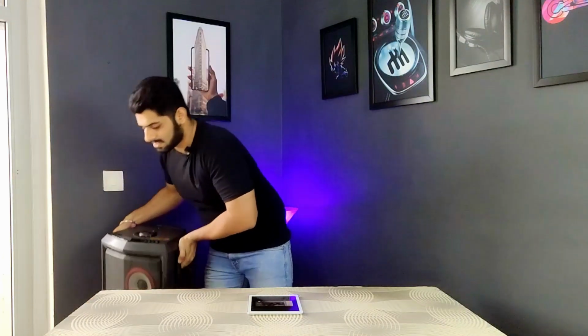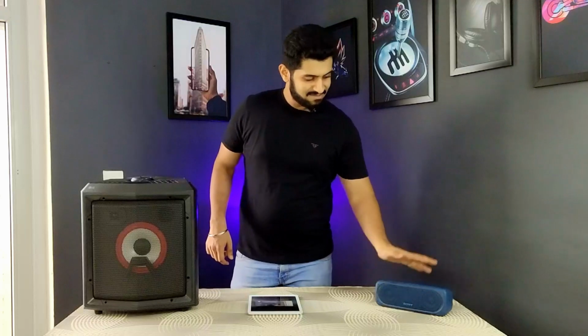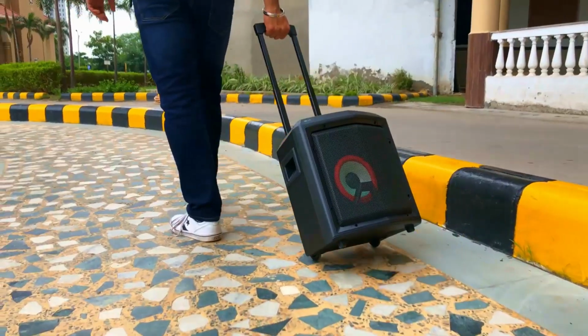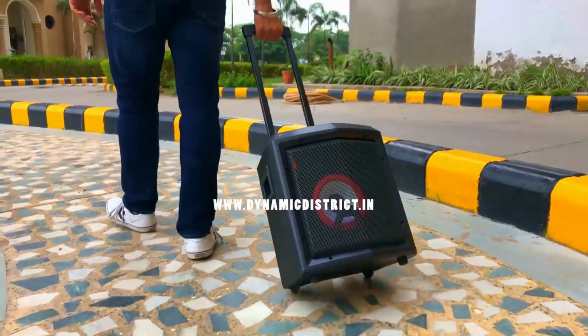However, this thing can certainly change your perception forever. It's called the XBoom RL2, and no, it's not an illusion. It certainly is gigantic. In fact, this is how an average sized Bluetooth speaker looks in front of it. So the question is, why does this big monster even exist?